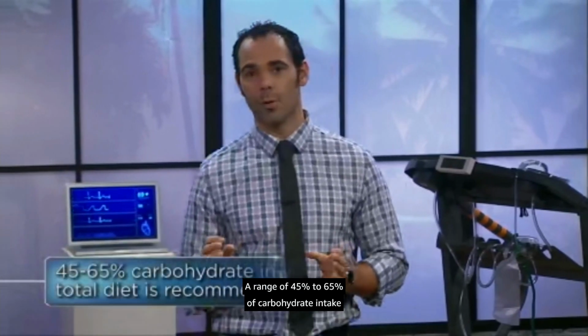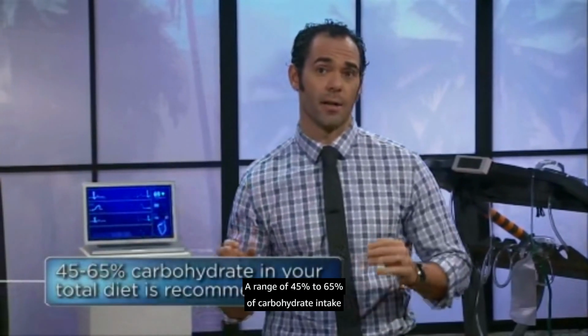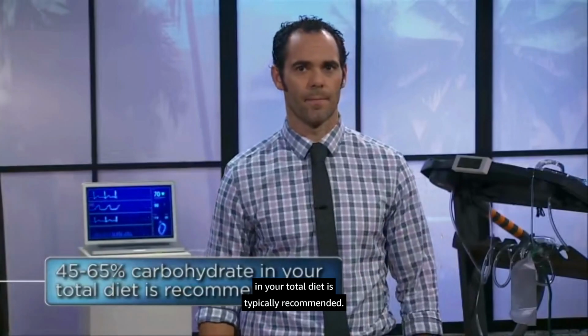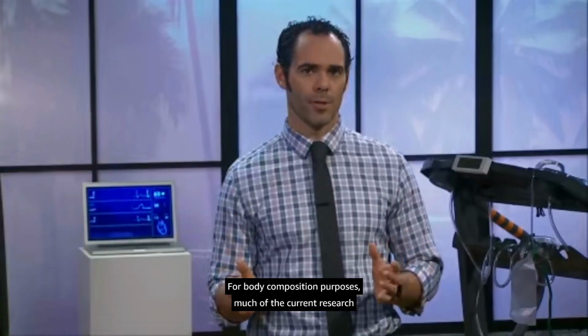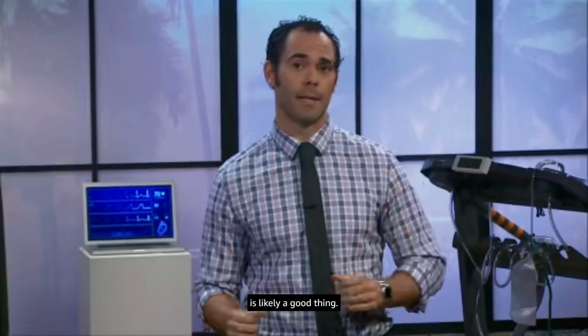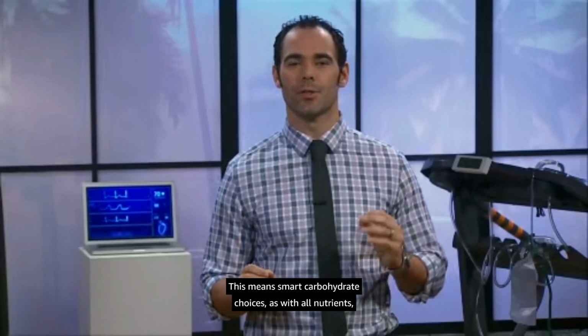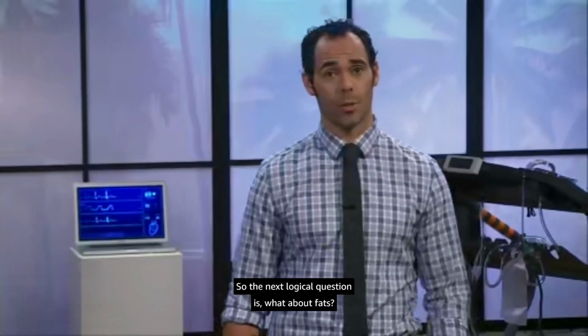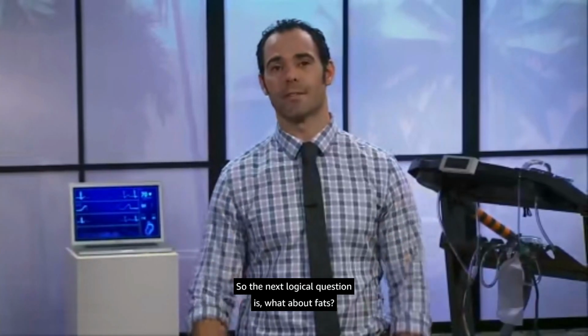Now, a range of 45 to 65% of carbohydrate intake in your total diet is typically recommended. For body composition purposes, much of the current research is indicating that the lower end of this spectrum is likely a good thing. This means smart carbohydrate choices, as with all nutrients, at each meal. So the next logical question is, what about fats?